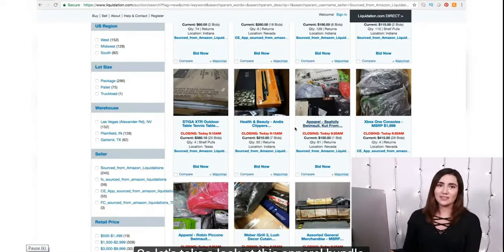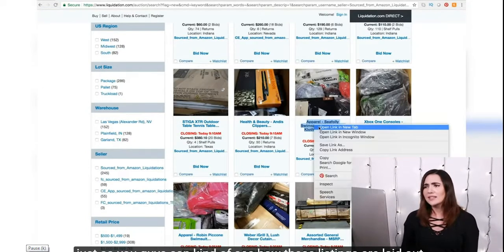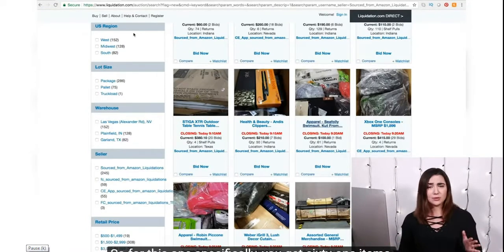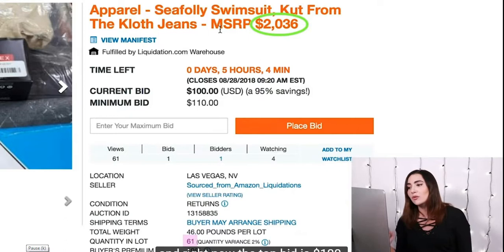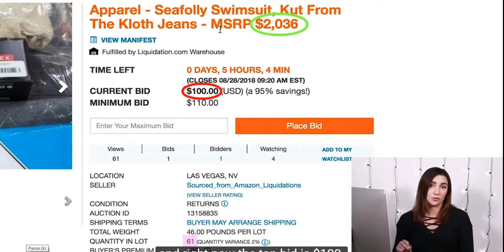So let's take a look at this apparel bundle, just so you can see how these listings are laid out. For this one specifically, you get 61 items with a suggested retail price of $2,000, and right now the top bid is $100.